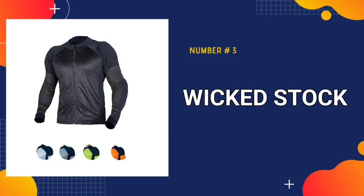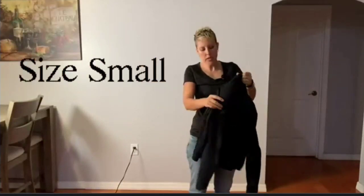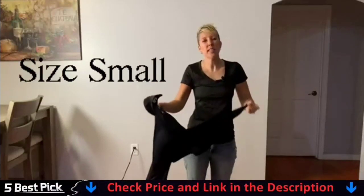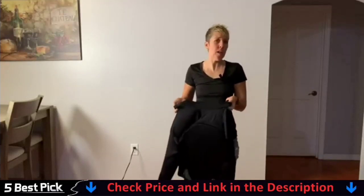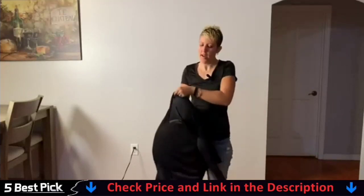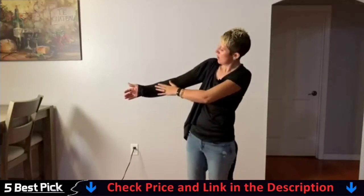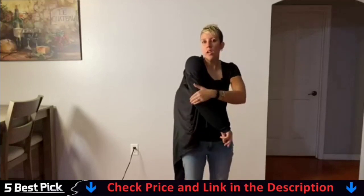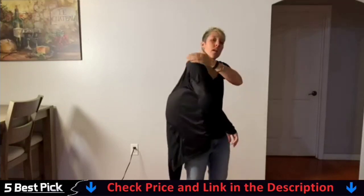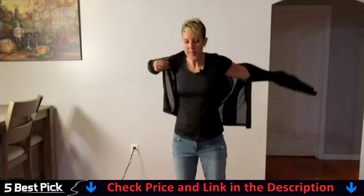Third choice in our list is Wicked Stock Motorcycle Armor. Armor comes standard with 2 shoulders, 2 elbows, and 1 back protector. All of these body armor pieces will give you the necessary protection and safety. Our extremely protective armor parts are easily removable for washing and storage. The spine of the lightweight back protector is reinforced. This super soft motorcycle jersey will quickly become your favorite. Since its introduction 2 years ago, this motorcycle safety gear has been a client favorite.